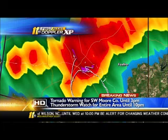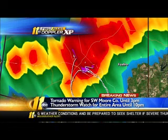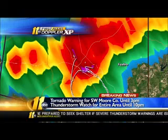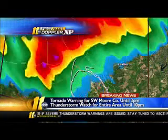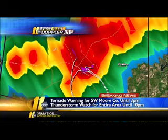But again, if there is some rotation, I do believe it could be in this area right here. Foxfire, I'm going to go ahead and loop it so you can see that it isn't moving northeast or south. It's moving east right now, and some of that heavier band of rain near the top of that arrow, I wouldn't be surprised if we're getting some hail out of that as well.